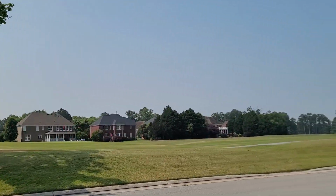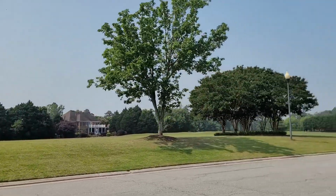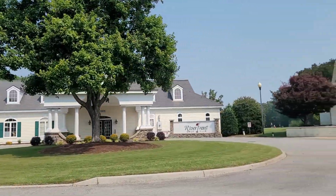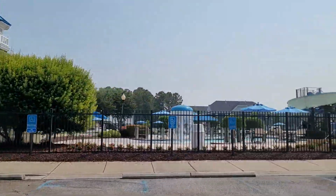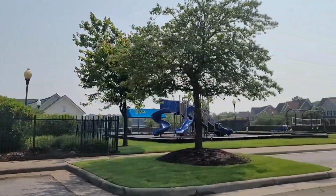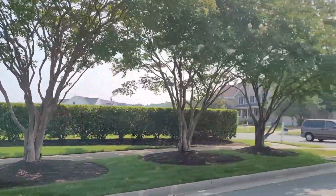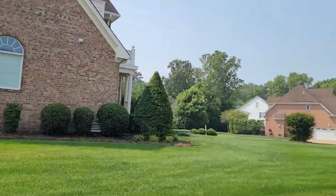Now, as you can see, it is on a golf course, and I'll talk to you a little more about the golf course in a second. We are coming up on the amenities. There's a clubhouse for the golf course, and there's the swim center with the pool, tennis courts and the water slides. There were kids there, so I didn't want to get out of my car and be the guy taking video of kids for YouTube. So I didn't get out of my car for this. We just did a drive-by, but you can see there's a lot going on in there, and it's a really fun place to be.